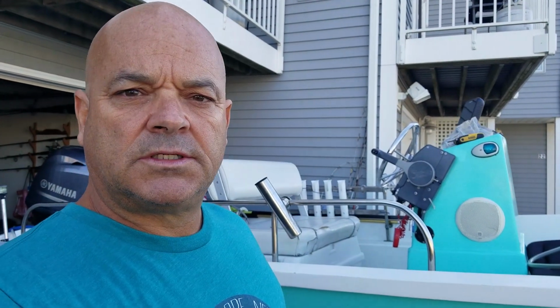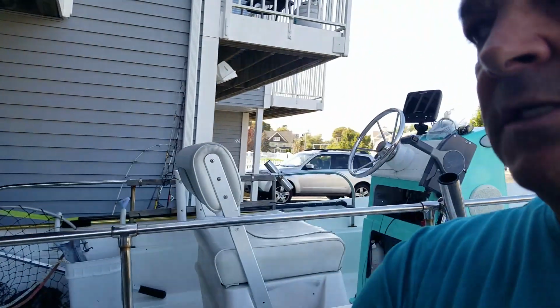Alright, as you can see, I've got the boat out of the water today. I'm going to show you my little staging area and then show you what I'm bringing on the ICW trip. Ask for some comments and any suggestions, and then we'll take it from there. So let's go inside and see this.